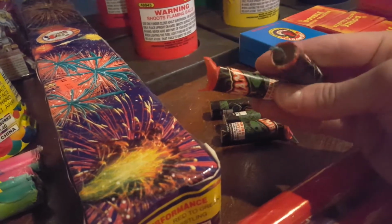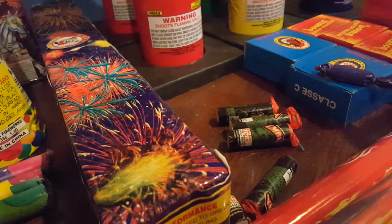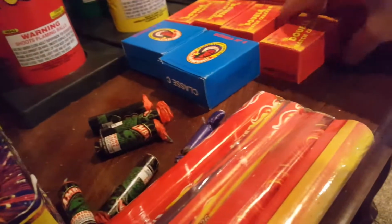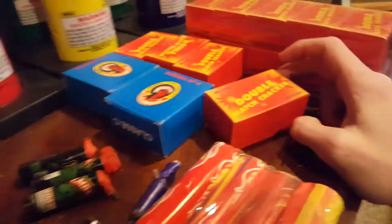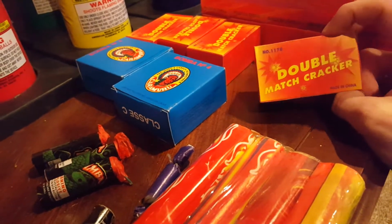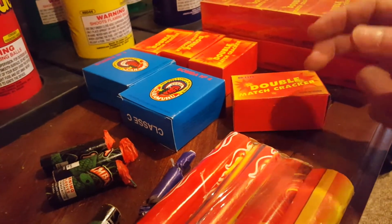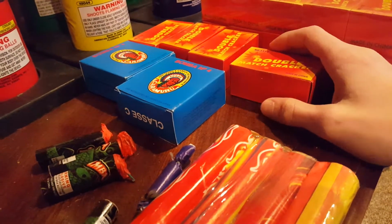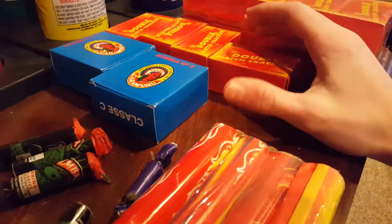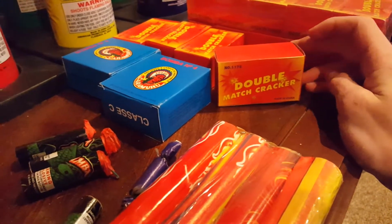And there's these Mamba crackers that aren't that rare. They're loud. They shoot out a little red fountain before they blow up. And these double match crackers. These firecrackers are like a cigarette-sized container. You strike them on a match face, and it flares up, and then you throw it, and it's got like a 5-second fuse, and it pops. They're louder than normal firecrackers because they got a little bit more juice in them, but it's nothing dangerous.